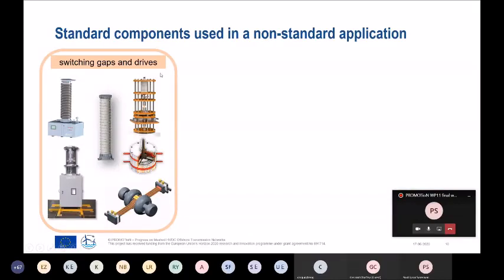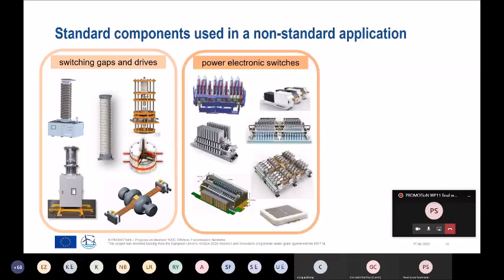Here in this picture, you see some illustration of how these novel switching devices in an HVDC breaker under development look. The key message here is that a lot of standard components like vacuum circuit breakers and disconnectors are used in a non-standard way. So proper attention in test should be paid to that.